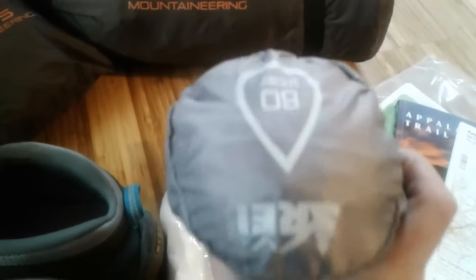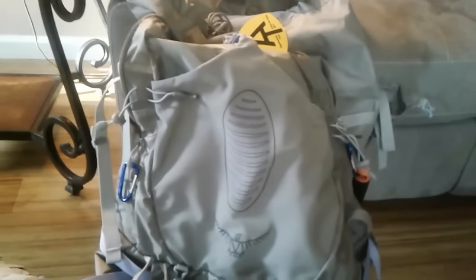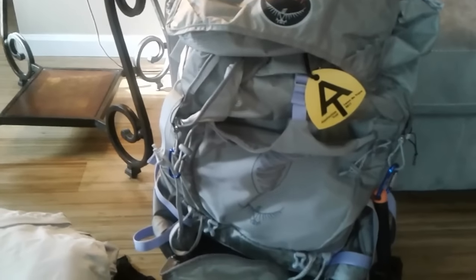Some toilet paper and ibuprofen. This is my backpack cover. I got the REI instead of Osprey one, 60 liter, but it works with my backpack, which is over here. And this is an Osprey Aura 65L Anti-Gravity right there. And it has a brain on it, and I'm going to use the brain for winter stuff, for extra storage since it's cold season.